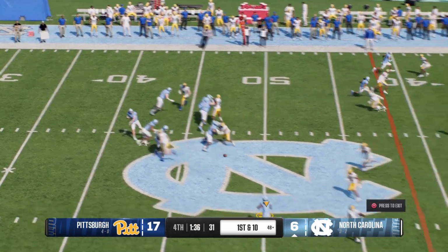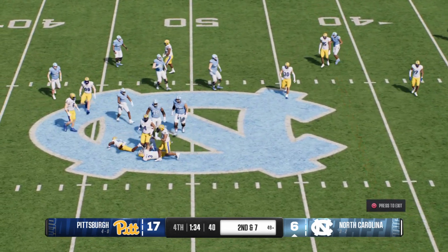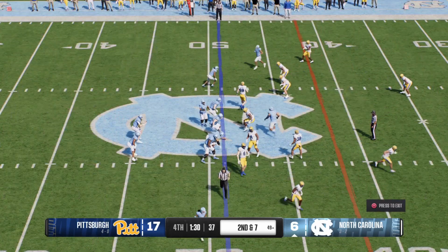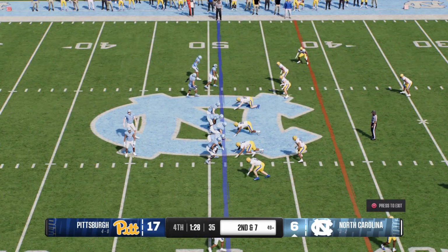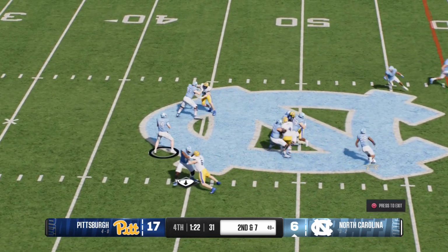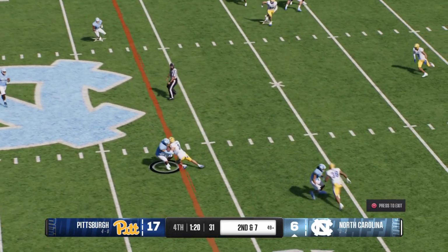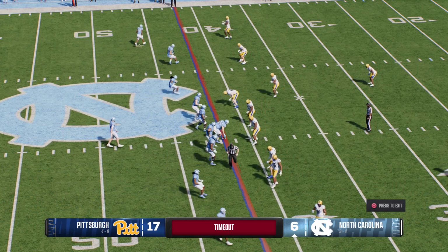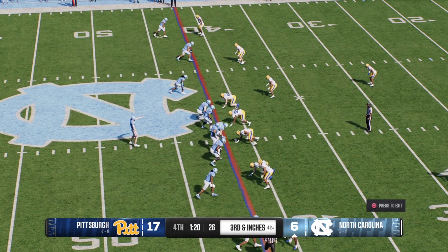He wants to throw. Got his man quickly. And they pick up just a few on that completion. Clock is still running, and they have to get everybody lined up. They're going to throw it again. Finds his man. It's Jones. Quick timeout call by the offense after the play, trying to preserve every minute possible.